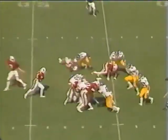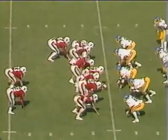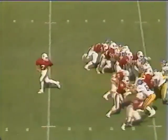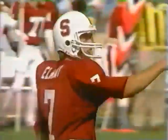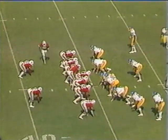Elway with his hand on the throttle. Dotterer. Short of the first down. His ability to do something with the ball other than just throw. 3rd and 2. Play action pass. He had some receivers covered. He came off to Dressel. He'll get the first down. Secondary receiver. It is 1st and 10 at the 35.